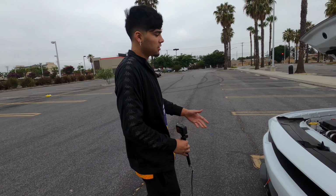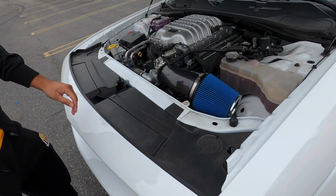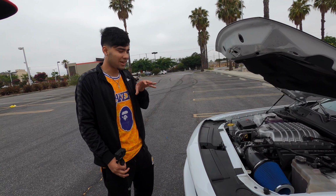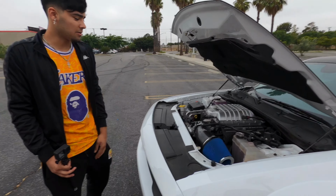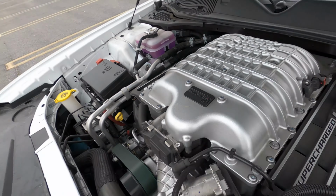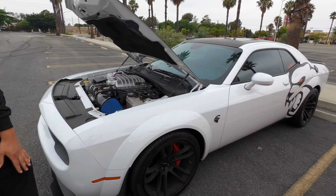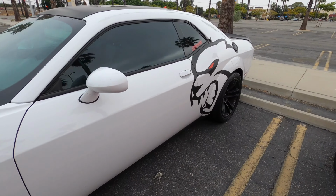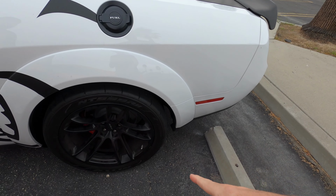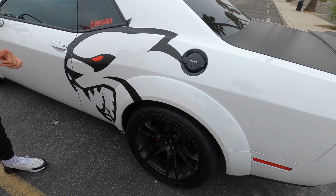So I just installed the Legmaker intake right here. Sounds incredible, right? You hear the suction of the air, and that's just crazy. Gets me every time. So I did that, and then the most important thing for me was the tires. Made the biggest difference for me. So yeah, we got some NT555R2s. You like them a lot? Yeah, I'm going to get the G2s for the front. So I'm going to do that matching.